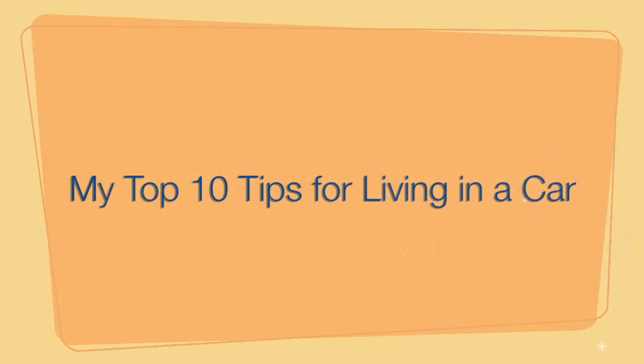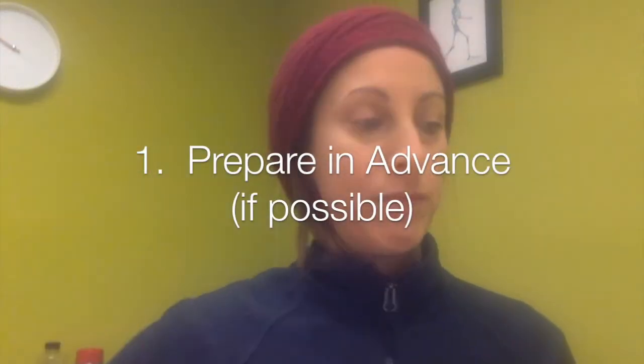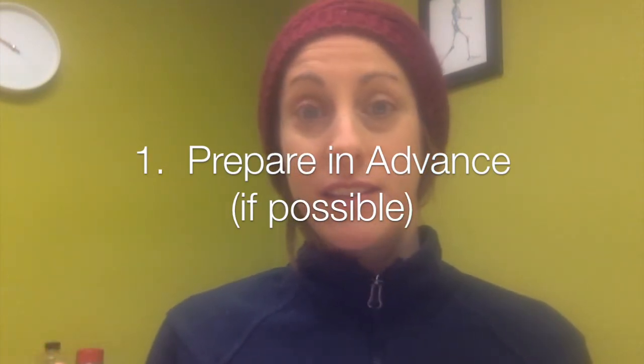And with no further ado, let's talk about how you can make living in your car a little more comfortable. So these are my top 10 tips for how to live in your car as comfortably and as safely as possible. Tip number 1, prepare in advance if possible. Now I know this won't be available to everyone, but if there's any way that you can do some advanced planning, it will save you so much time, discomfort, chaos, and stress.